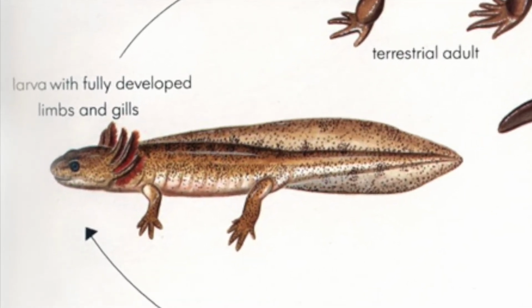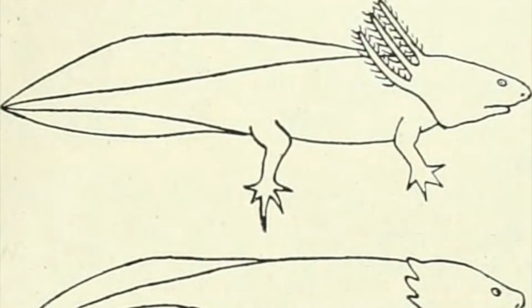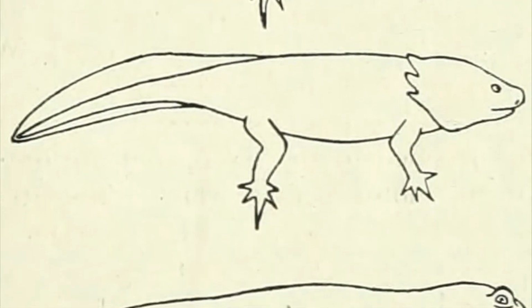First, let's go over some basic evolution. Evolution is the process in which organisms change over time. These changes, often due to environmental pressures, allow an organism to better survive its environment. Some anthropologists might describe it as a simple organism slowly transitioning into a more complex one.